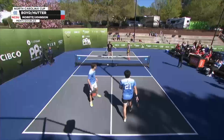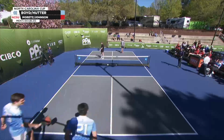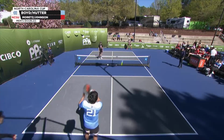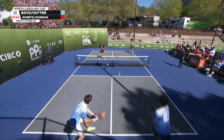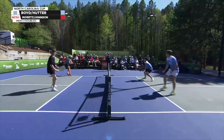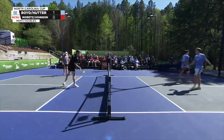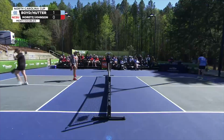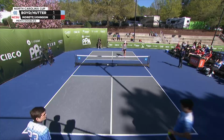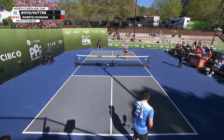And a really nice little dinking rally to start off this match. We'll see if there's a lot of soft play or if there's a lot of speed ups. These are like 4 or 5 level players, so it should be a really great match. And a nice dink to the backhand side. Had some good pace on it from Mr. Hunter Boyd.